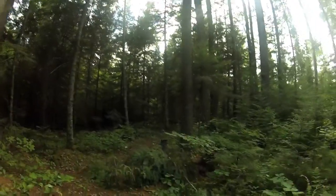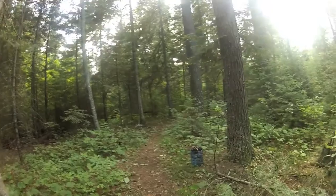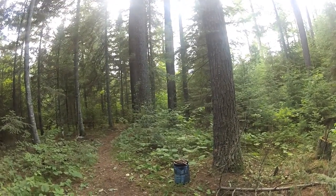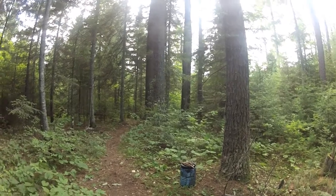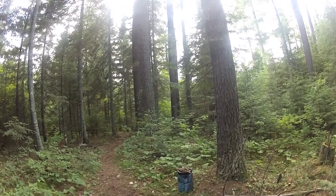We also have the bear canister back here. Didn't bother hanging that. Obviously it'll be good on its own. Didn't have any evidence of anyone tampering with these last night, so not a big deal.